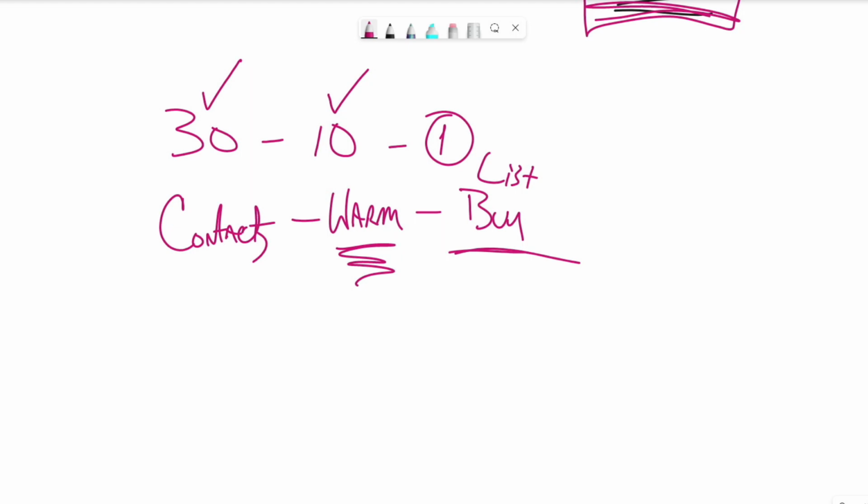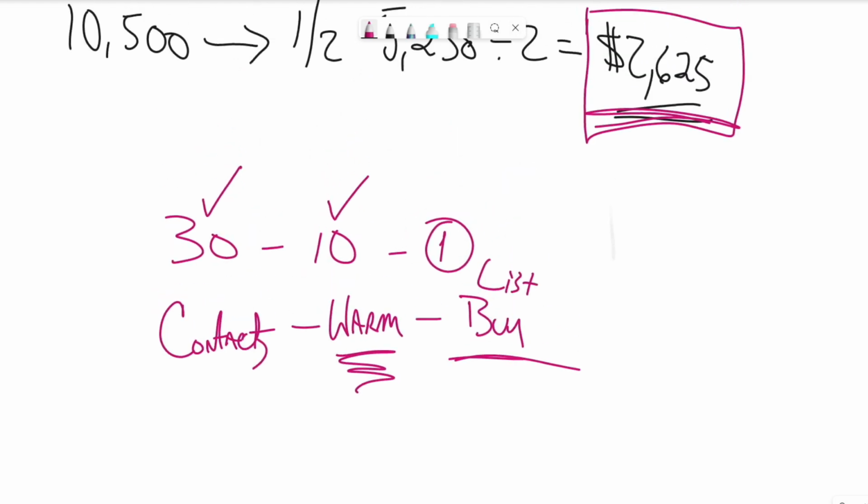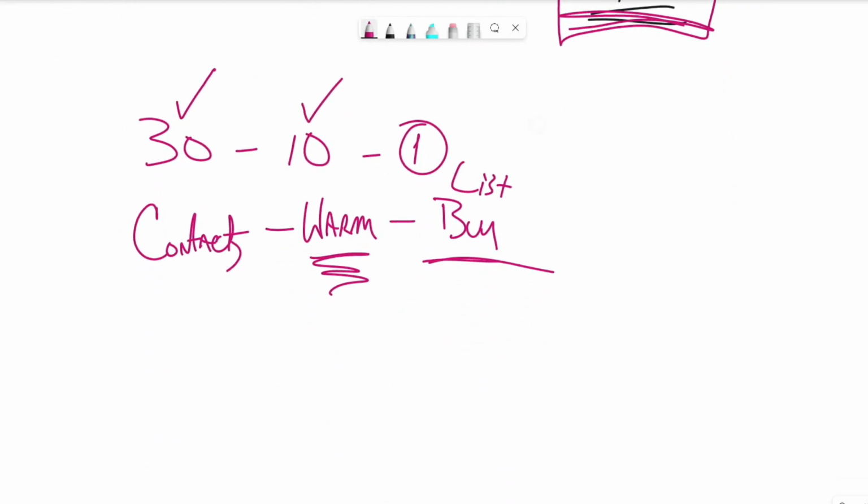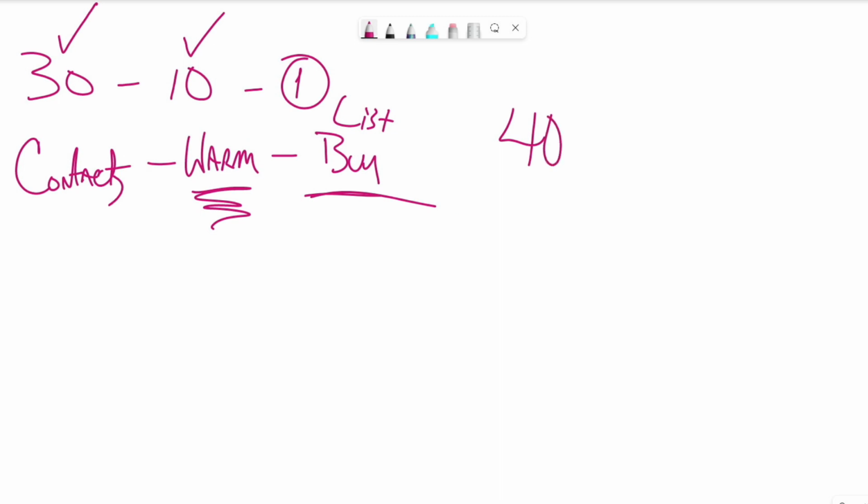Now, there's a deeper way to do this, and we'll be talking about this on the training program I'm getting ready to launch. But what I want people to understand is this. If we go back up here and we said you need to do 38 transactions, or let's just round it up and say you need to do 40 transactions per year, okay? Well, 40 transactions, you would have to contact how many people? 30, 10, 1. So if we have to do 40 of those, we need to contact 30 people. So let's just take a look. 40 times 30 equals 1,200 contacts you're going to have to make throughout the year.